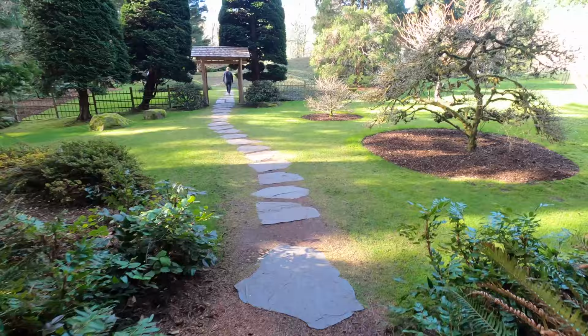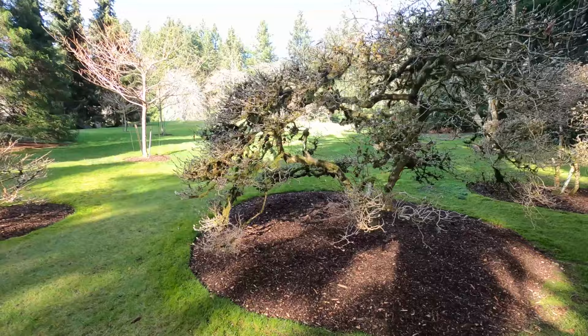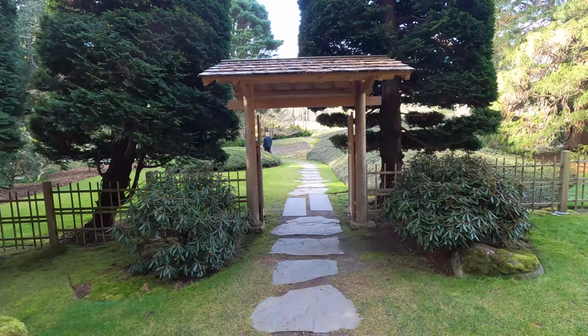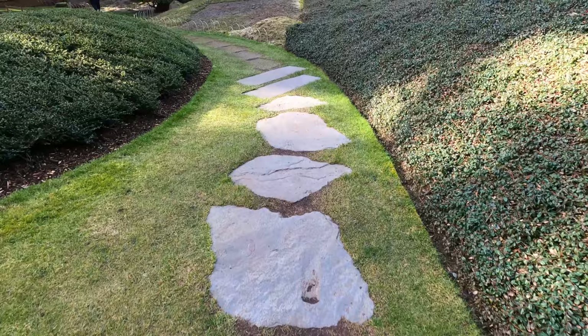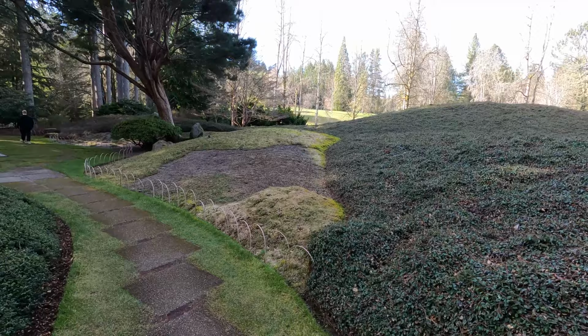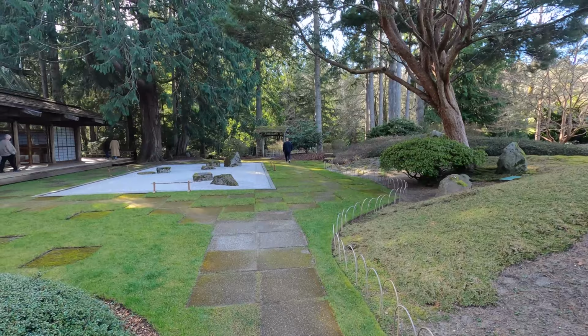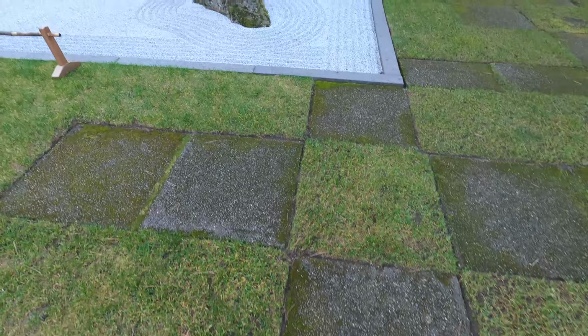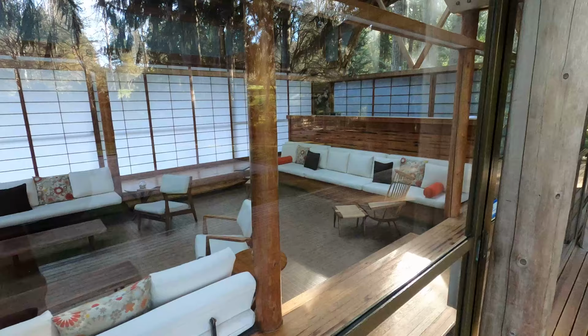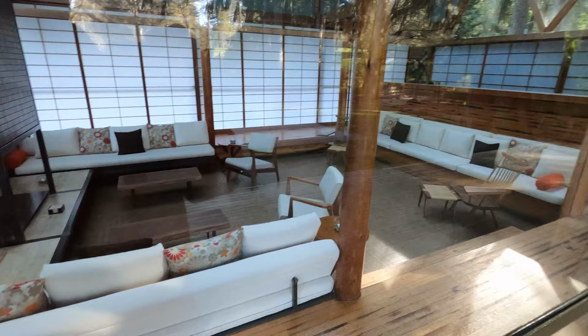Oh, I wonder if these are cherry trees. Maybe. I love this stone path. These stones are not cheap. Wow, this is neat. Oh, yeah, this is the Japanese like thing. Oh, that is neat. Let's look at the inside of this. How neat would that be to open the doors?